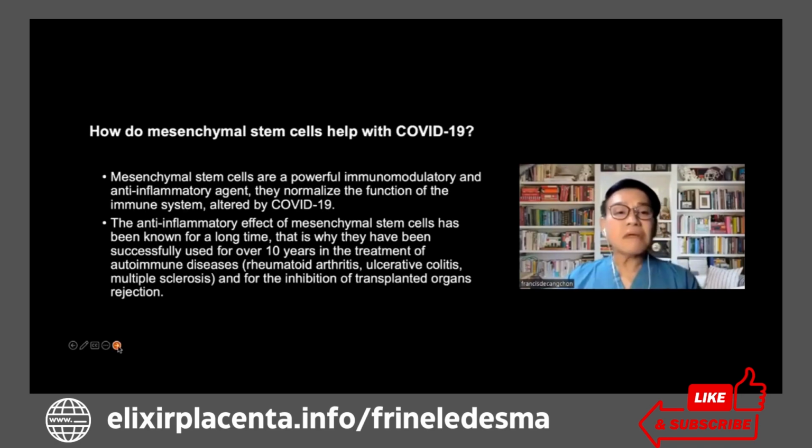Now, ang stem cells, how do they act, no? They in COVID, they are powerful immunomodulatory and ito yon, anti-inflammatory. Pabalik-balik tayo, anti-inflammatory property of stem cells. The anti-inflammatory effect of stem cells has long been recognized. That's the reason why for the past years, stem cells have been used to treat rheumatoid arthritis, ulcerative colitis. Approved na ito ng FDA, no? All over the world. Multiple sclerosis, kung tawagin MS, no? And others who have transplanted organs, yung mga kidney transplant and other organs, ginagamit na po ito, no?